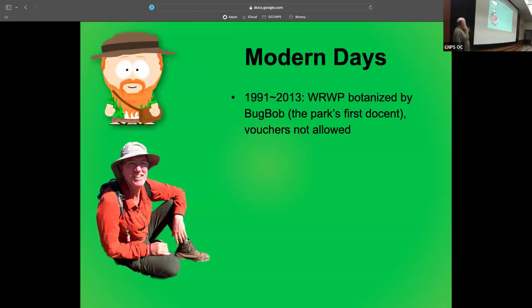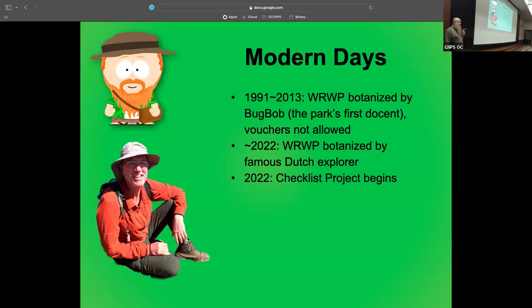Okay. And then in modern days, in about 1991 to 2013, I did lots of botanizing there, but the park didn't allow me to take specimens, and I didn't break the law, so I did not take specimens, all right? So vouchers, the specimens called a voucher. So I made a list of the plants that are there, but I wasn't able to back them up with real specimens, which is really important, okay? And then about 2022, but I'm not sure exactly when, it was botanized by a famous Dutch explorer. And then who started the checklist project, who ran the botany blitz, many of you were there, and the checklist project still continues today.